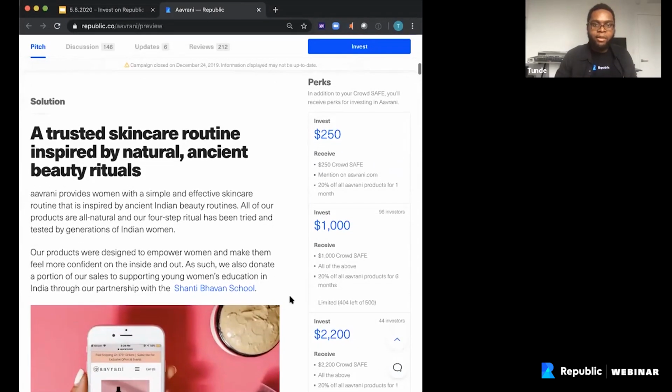And finally here, we have the perks section, which is basically just a cool place where founders and companies are able to provide cool incentives to investors who meet certain minimum investment targets or thresholds on the campaign. So you can see here, if you invested $1,000, not only would you receive $1,000 crowd safe, you'd receive all of the things here I mentioned on their website and 20% off products for a month, as well as 20% off products for 6 months. So could be a cool way to get a little bit back on your investment. So that is the deal page.